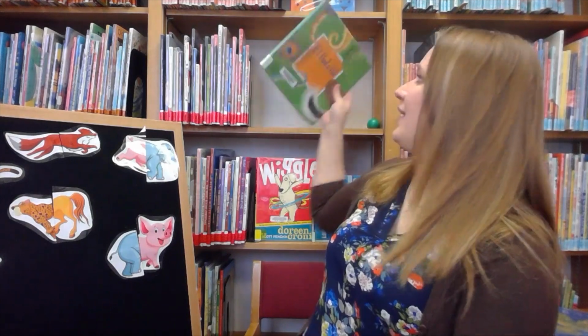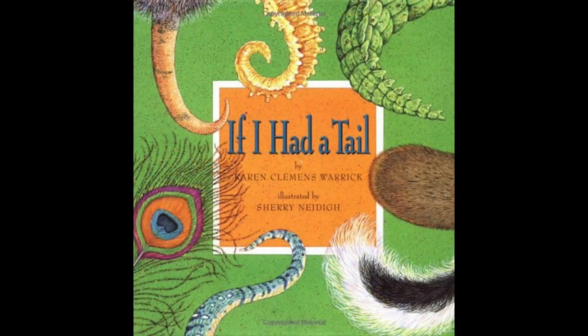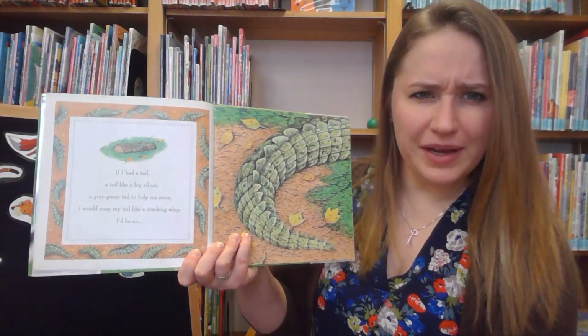I'm going to get started today reading If I Had a Tail. If I Had a Tail by Karen Clemens Warwick. This is a Rising Moon publication. In this book, you get to guess what animal's coming next. What does this tail remind you of?